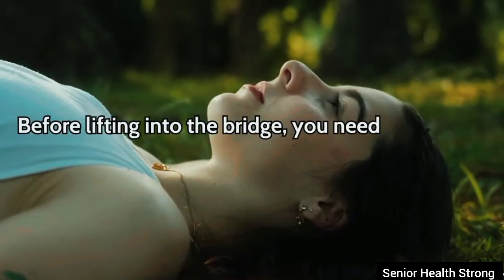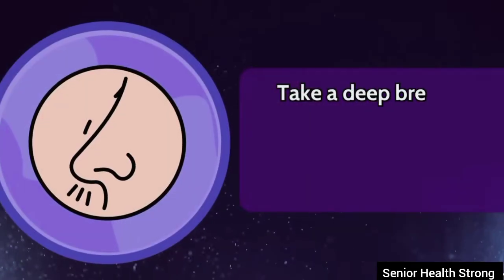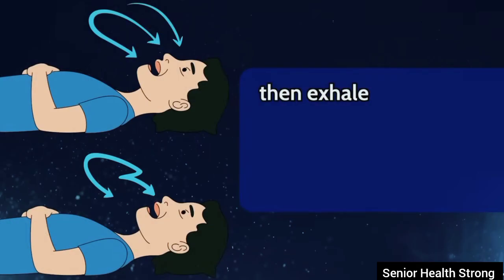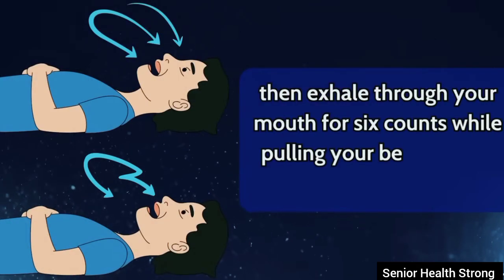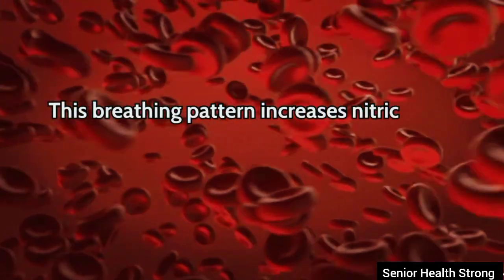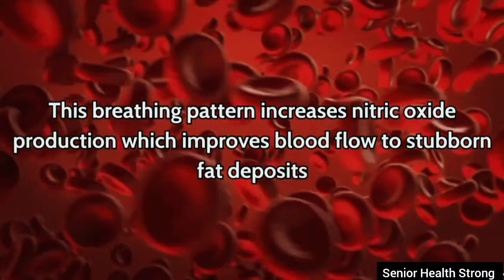Before lifting into the bridge, you need to perform what I call metabolic breathing preparation. Take a deep breath in through your nose for 4 counts, hold for 4 counts, then exhale through your mouth for 6 counts, while pulling your belly button toward your spine. This breathing pattern increases nitric oxide production, which improves blood flow to stubborn fat deposits.